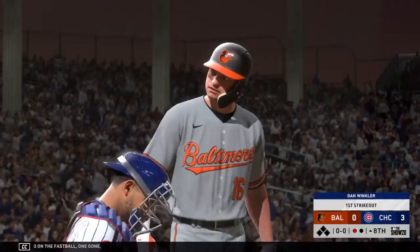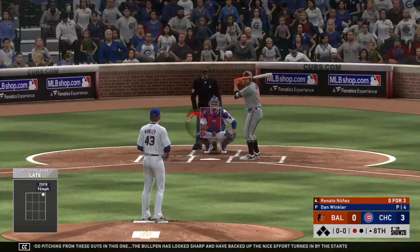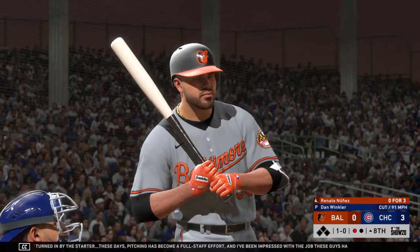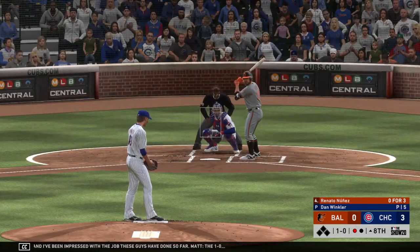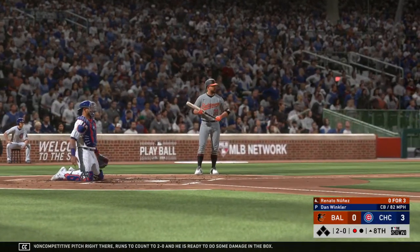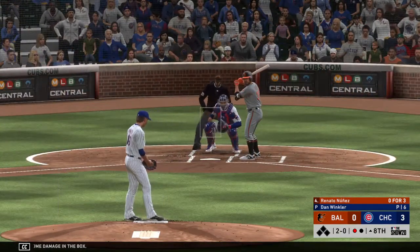One gone. Well, we've seen some really good pitching from these guys in this one. The bullpen has looked sharp and has backed up a nice effort turned in by the starter. These days, pitching has become a full staff effort, and I've been impressed with the job these guys have done so far. The 1-0. That's ball two. Non-competitive pitch right there, runs the count to 2-0, and he is ready to do some damage in the box.